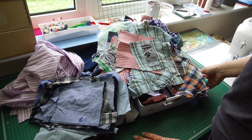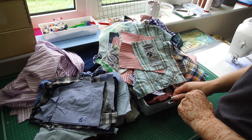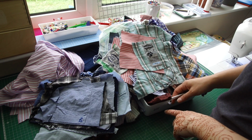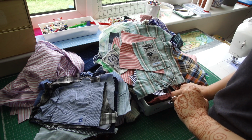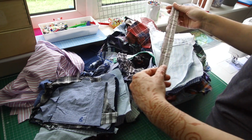Okay, so as mentioned, there are two videos. One already you can have a look at about my scrap management process, and the second, which is in preparation, about how I'm going to use up all of those trims.